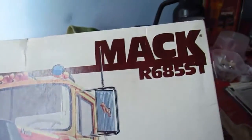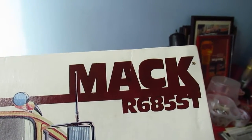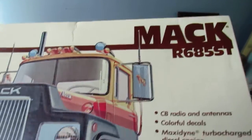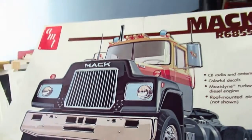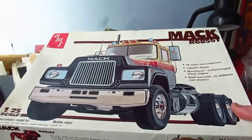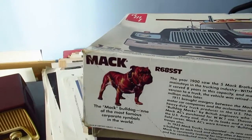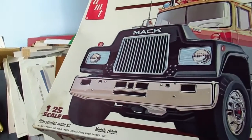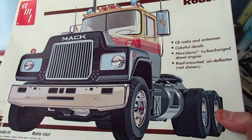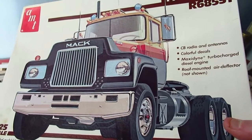So, Mack R series, or this one in particular, R685 SST, I would imagine that means supercharged or super turbo or something. I'm so glad to finally have the time to start putting it together, because that Bulldog really symbolized a lot. For one thing, this is their flagship model. This is like the 57 Chevy of Mack trucks. It was built from 65 up until the early 2000s.